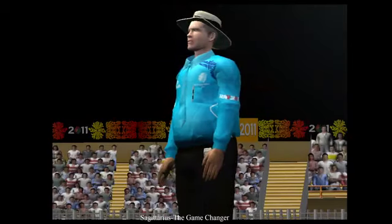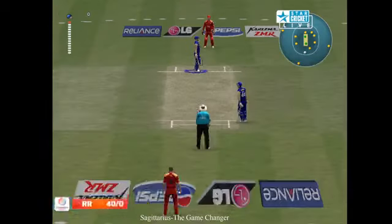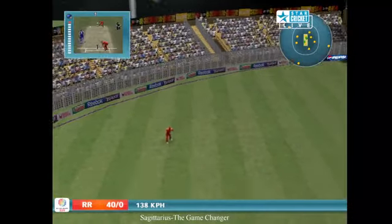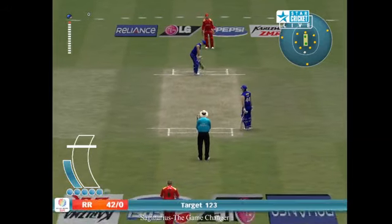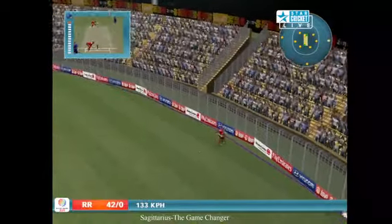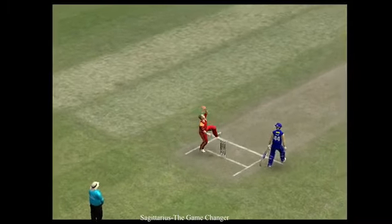That must be close. Let's take a look at that in slow motion. Yes. Steered expertly into the gap. It looked as if he was home to me. They've turned that into two, that's good running. You give this guy too much room, and it's four every time. Let's see the action replay of that.